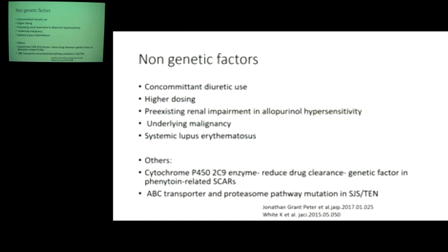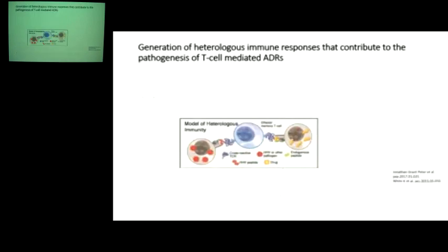So there are other non-genetic factors that are responsible for severe drug reactions, which are concomitant diuretic use, higher dosing, pre-existing renal impairment, and, especially in allopurinol hypersensitivity, underlying malignancy and SLE. So all these causes likely lead to decreased clearance, increasing the risk of reactions, which is also supported by the cytochrome P450 2C9 enzyme variant, which has been shown to reduce drug clearance and is a genetic risk factor in phenytoin-related SCARs. There's also ABC drug transporter and proteasome pathway mutation seen in SJS and TEN.